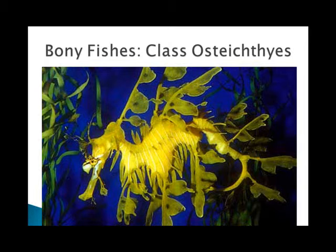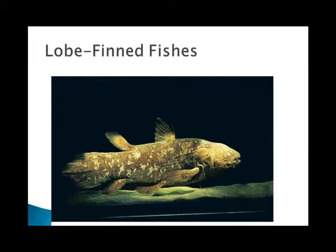Bony fishes include 96% of the living species, and it has three subclasses: the ray-finned fishes, the lobe-finned fishes, and the lungfishes. The lobe-finned fishes bear fleshy extensions to the body that are quite strong. This is a coelacanth, which is a living fossil or cryptid, because they thought they went extinct about 25 million years ago until the 1930s, when a fish biologist, which is called an ichthyologist, was on his honeymoon in Madagascar, and he saw this fish being sold at a fish market.